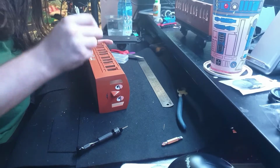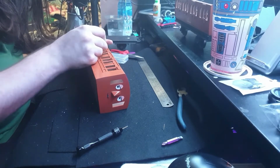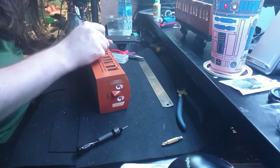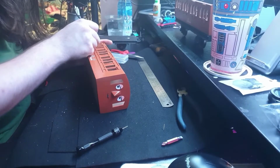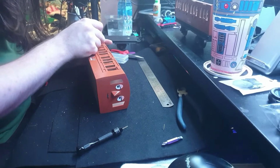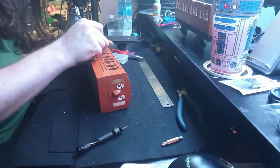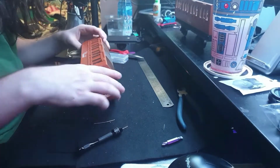So again, what I'm doing here is all just me. This is all how I do things, how I've learned to do things and trying things. So there's no particular right or wrong way of doing things. This is just how I'm doing it.